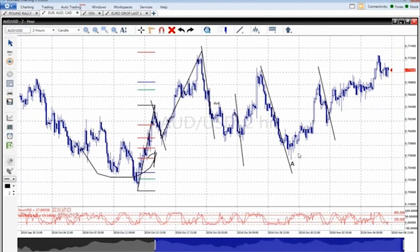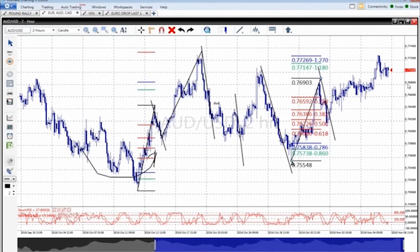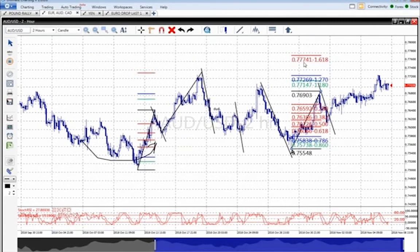This works. Look at this monster trade. A, right? B, C. Guess where we're going? A, B, C. We're not there yet, but we're headed there. 77.74. We're at 77.03. You want to make some money today? There it is. Okay? Go make yourself 70 pips out of the gate. That'll be fun for you.